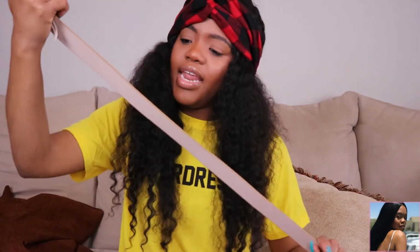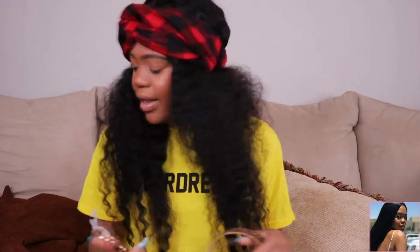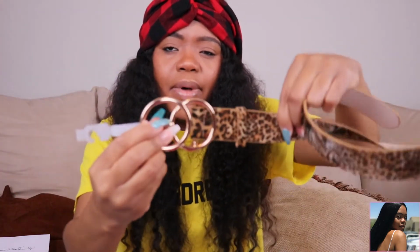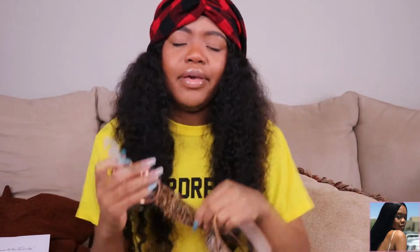So I did go ahead and get this. Is it a leopard? Let me look at it. Yeah, leopard. So it is a leopard belt. This was really, really cute, and it had the double belt buckle. They also had it in black, but I probably would have been better off getting black, because I probably won't get as much wear out of this one.